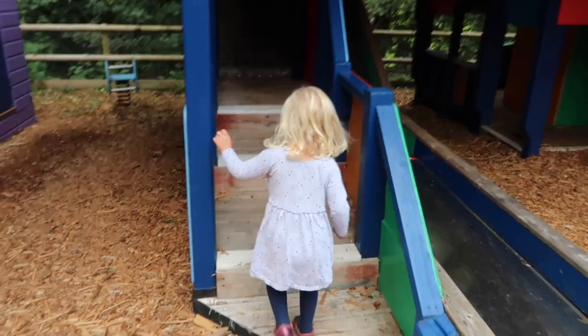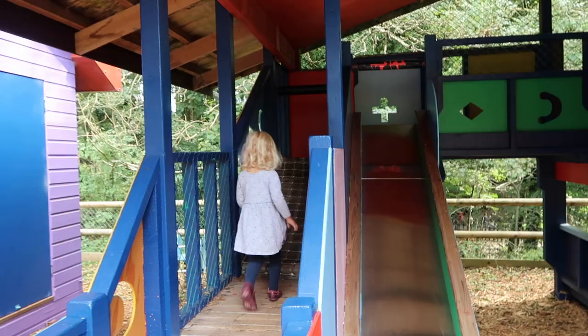Nice and easy to get here as well. No queues because everybody's already pre-booked, so you just show your pass and that's it. Straight in. Pretty good. There you go. Something your size. See you at the top.